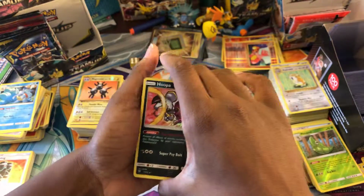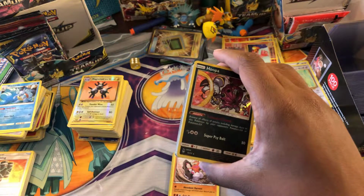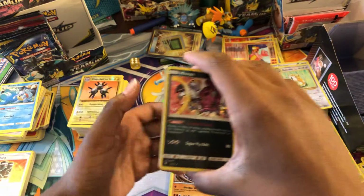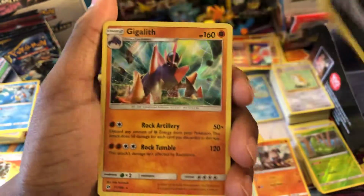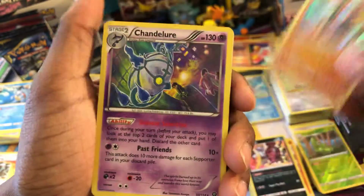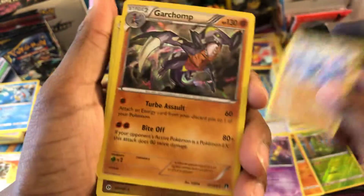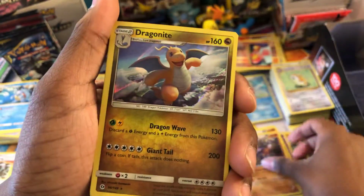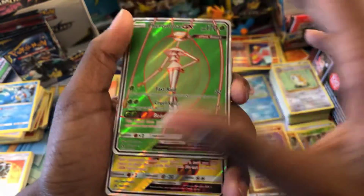Alright, so soon, very soon, we're going to get into the ultra rares. So I'm just going to put some sleeves back there. Alright, we have another Hoopa holographic. We got Gigalith, Chandelure, Machamp. Oh, that's pretty cool. Garchomp. Oh, it looks like he separated these kind of by types a little bit. But here we go, guys.